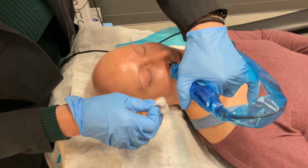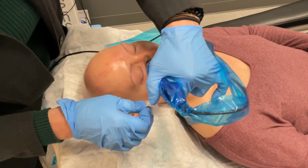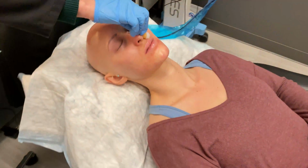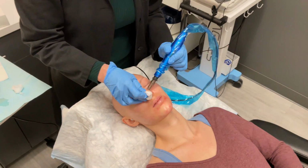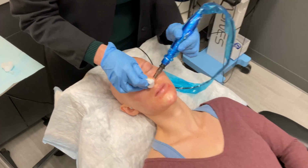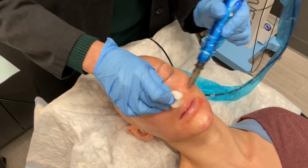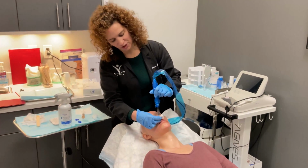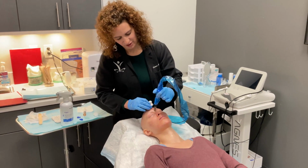So there's basic microneedling, there's microneedling with platelets, and then there's microneedling with radiofrequency. You can do microneedling with exosomes, you can do microneedling with all sorts of mesotherapy. So there's all sorts of ways to use this wonderful device. And microneedling is great for lots of different things. On its own, for scars and things like that, I use it a lot for scars.